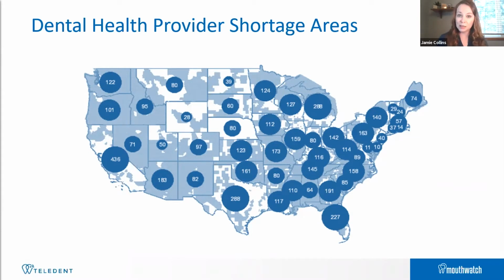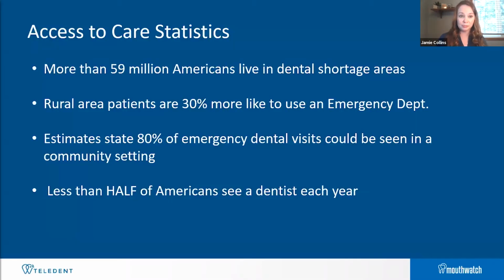Remember how many people avoided dental treatment moving forward? This is happening still. We can capture those. And realistically, there's more than 59 million Americans that live in these dental shortage areas. Rural patients are about 30% more likely to go to the emergency department than areas where they have easier access. And again, it's estimated 80% of emergency treatment could be seen in a community setting. And less than half of Americans see a dentist each year. That access to care and capturing that patient population is a very, very viable reason to implement this within your practice.